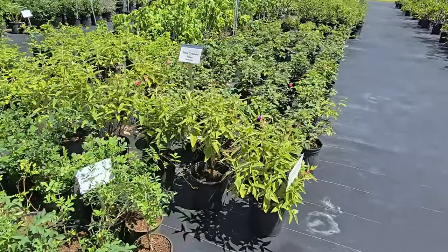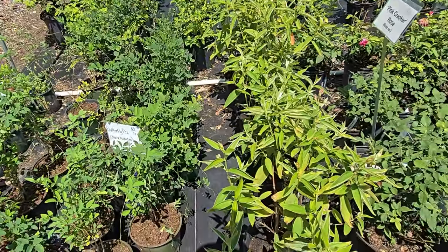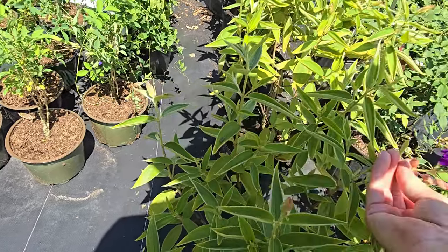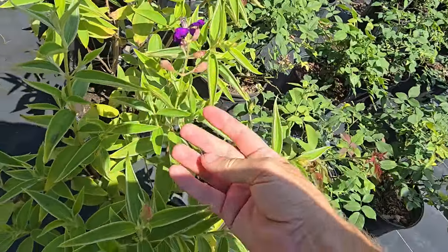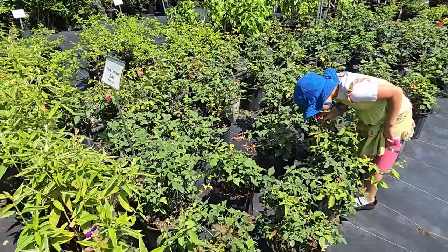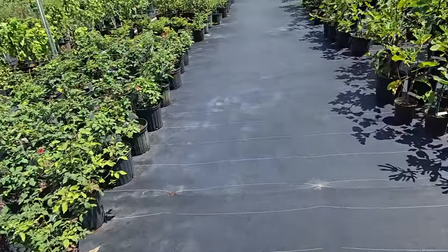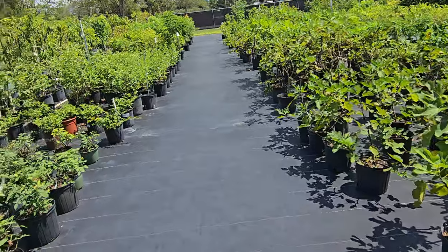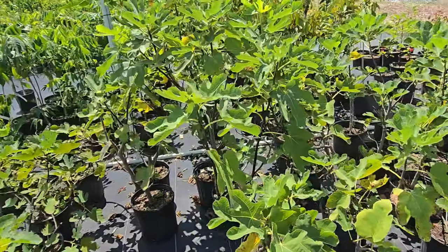Oh, look at this one. There's butterfly pea. We'll have to get some butterfly pea for sure. Look at this one, Evelyn. They smell bad. Princess flower is what that's called. Why is it called that? I don't know, maybe because princesses like it. Some more figs.